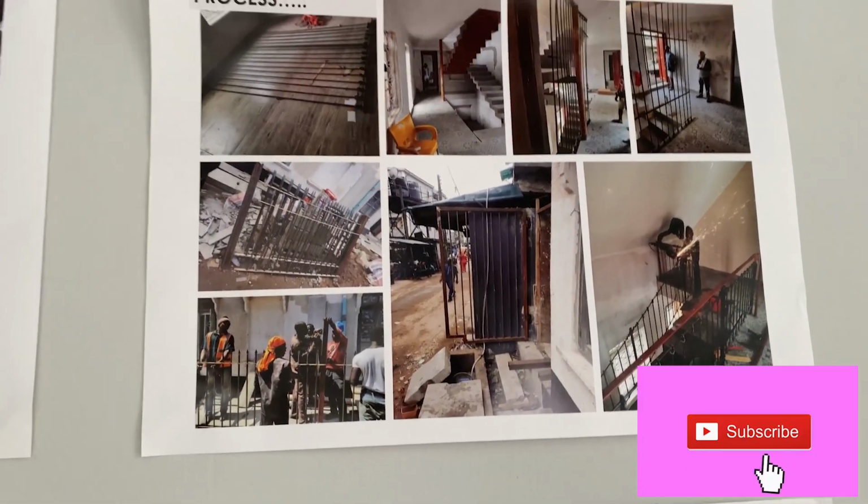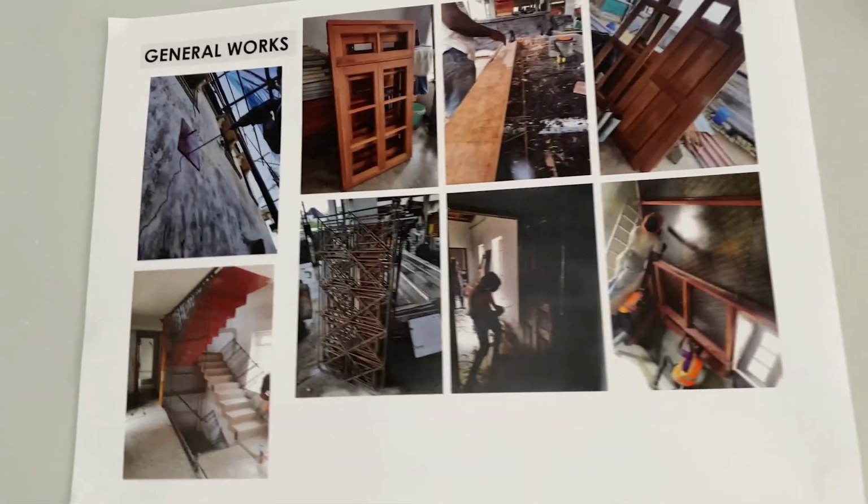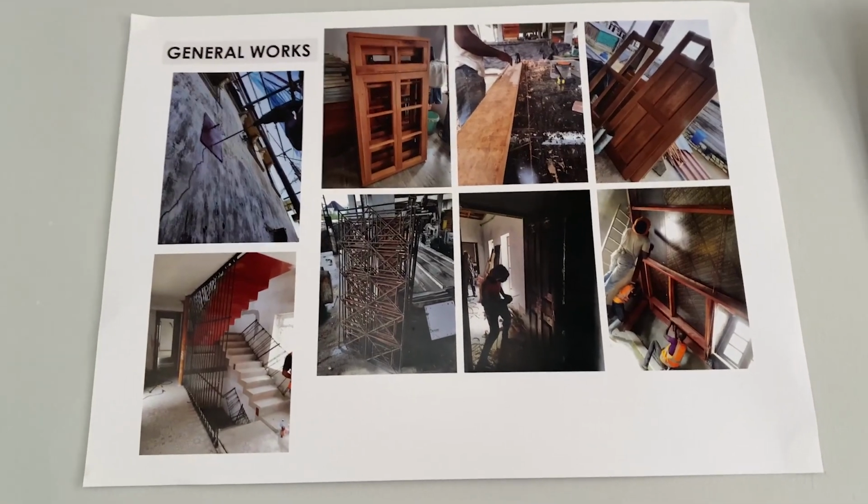You have seen a glimpse of the new beauty, but before you dive in, here is what it used to be before the renovation, and immediately after that, I'll be showing you what it looks like right now.